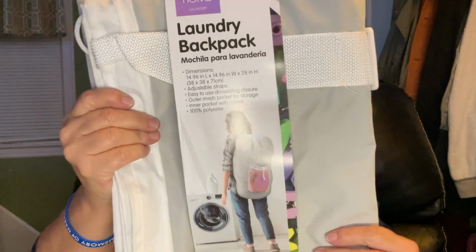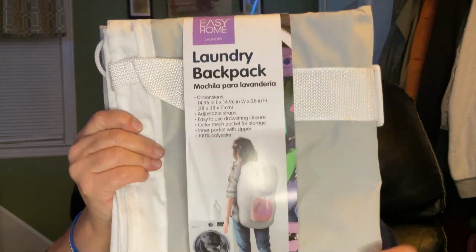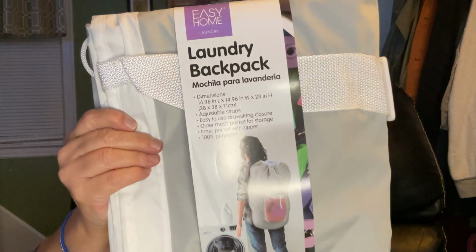for that. So I'm going to give those a try. Then I found these. I was really excited about these laundry backpacks. These are going to be Christmas gifts, but I think these are great. I did buy three of these.